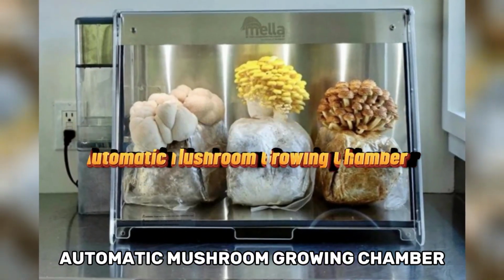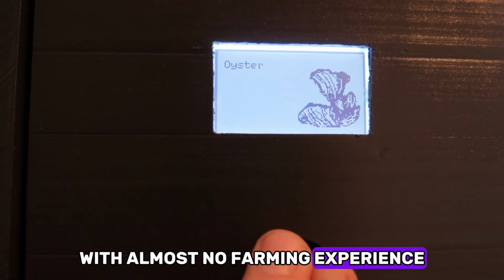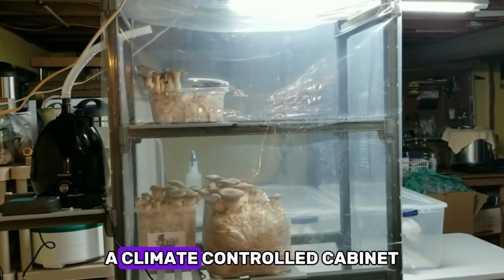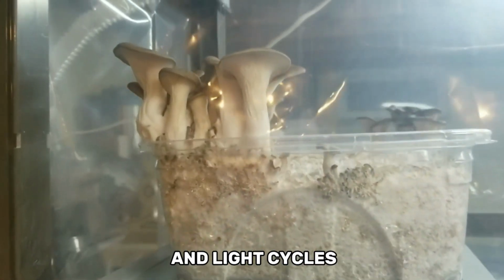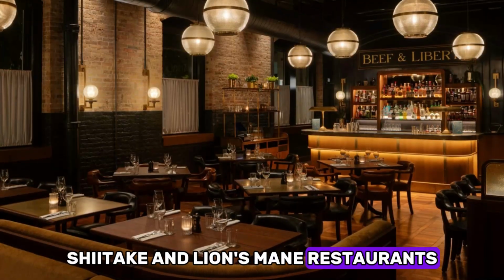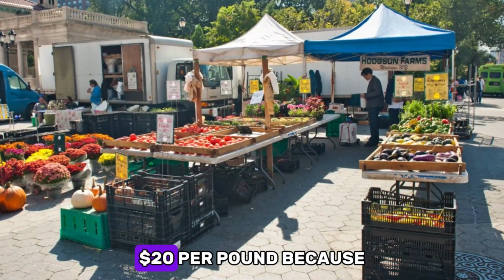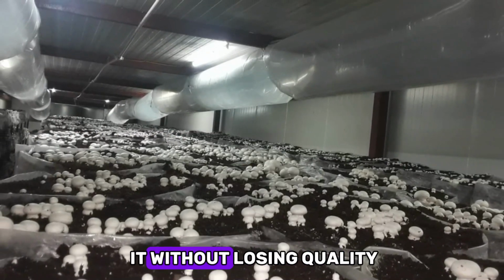Automatic mushroom growing chamber. Imagine harvesting a high-value crop every single week with almost no farming experience. That's the promise of an automatic mushroom growing chamber, a climate-controlled cabinet that dials in humidity, temperature, fresh air exchange, and light cycles for gourmet varieties like oyster, shiitake, and lion's mane. Restaurants, health food stores, and farmers markets routinely pay $10 to $20 per pound because mushrooms are perishable, locally sourced, and hard to ship without losing quality.